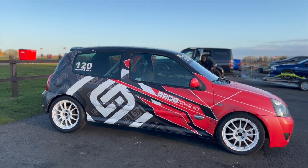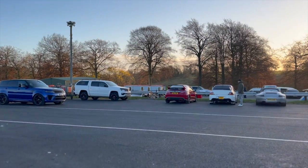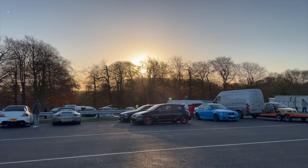So the sun is shining, it looks pretty dry for now, and we have an absolutely stunning view. So all that's left to do is to get out on track.